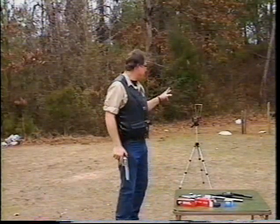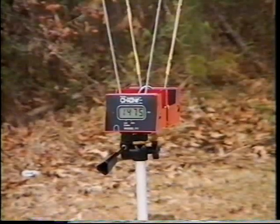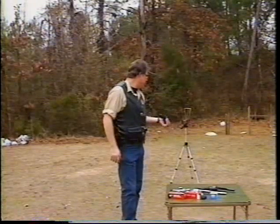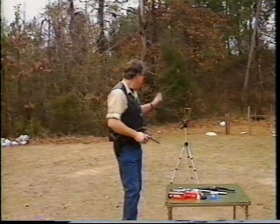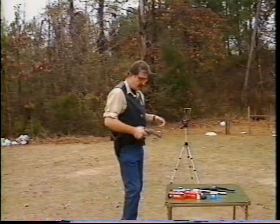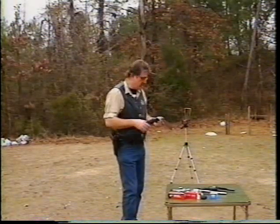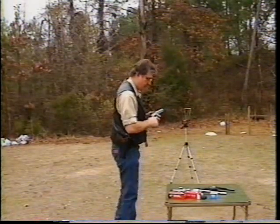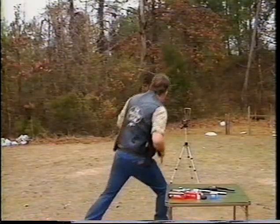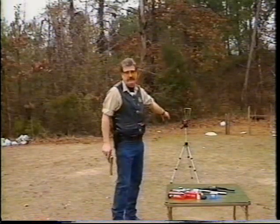Okay, 1,475 feet per second. Well, friends, that's quite a bit from 1,225 to 1,250 up to 1,475. See, we're looking at about 225 or so difference feet per second wise. Let's shoot another one in our GP100. Okay, that one went on up to 1,527.